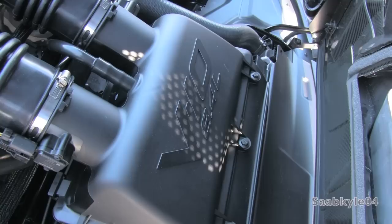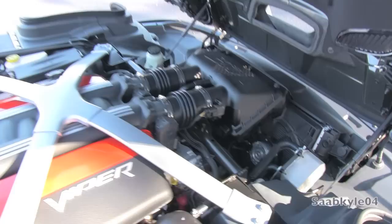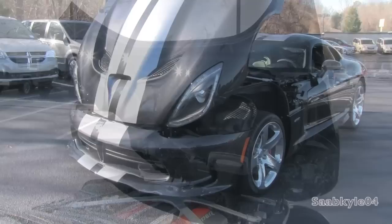With a compression ratio of 10.2 and a redline of 6250 RPM, the Viper achieves a 0-60 time of around 3.7 seconds and a top speed now of 206 miles an hour. Quarter mile times are around 11.5 seconds at 127.3 miles an hour.